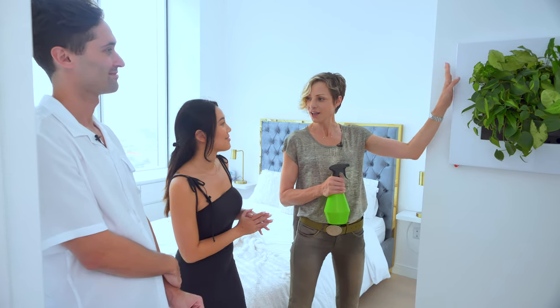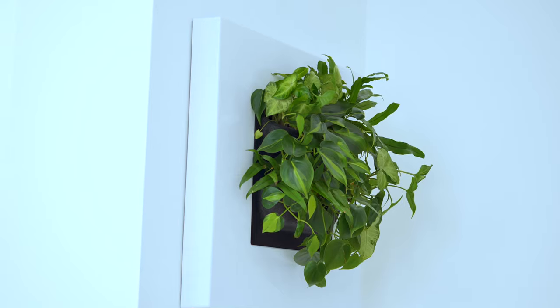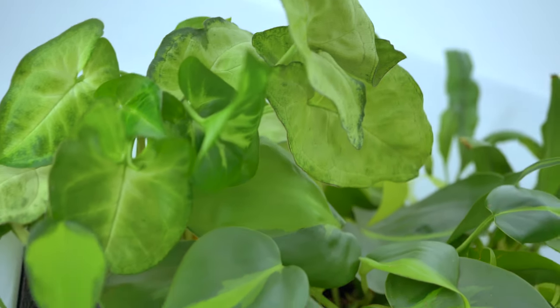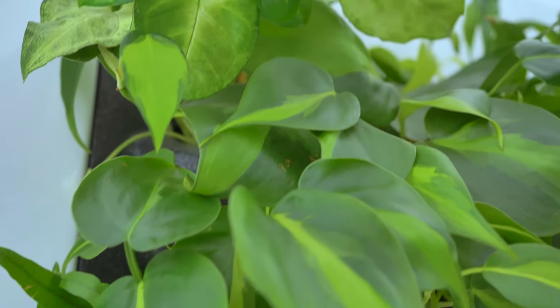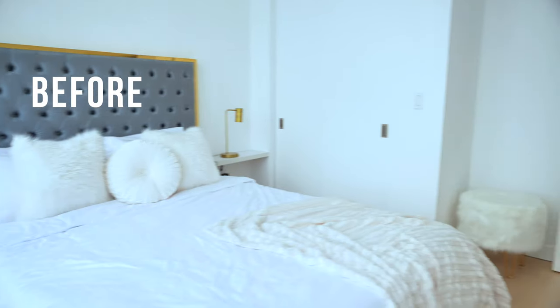All right, I'm very excited to show you the bedroom, so let's do it. All right, this is Life Frame. It also has a water reservoir and offers the self-watering feature. And we did put a mixture of different plants. They're going to cascade and eventually cover the base of the frame.